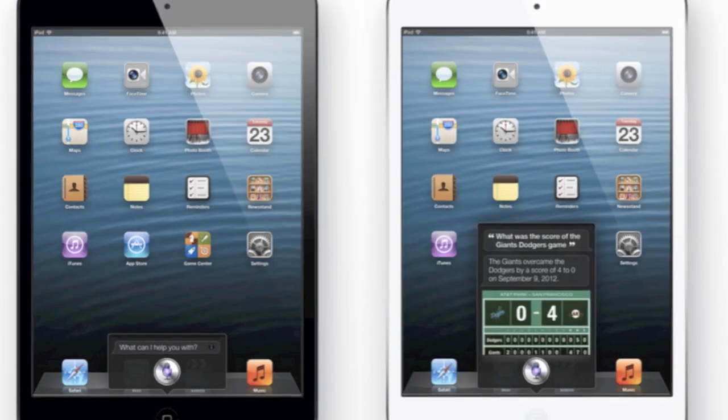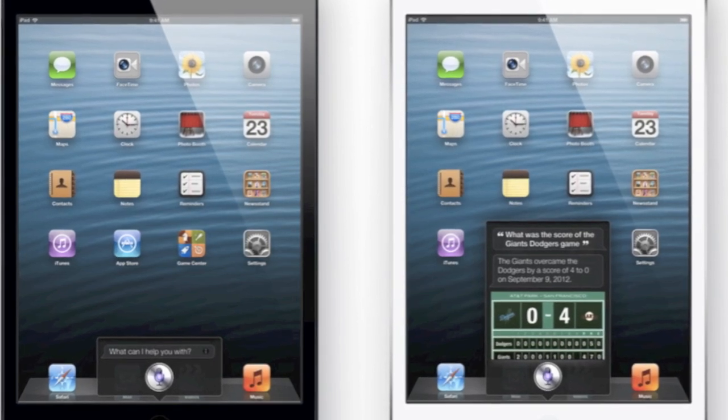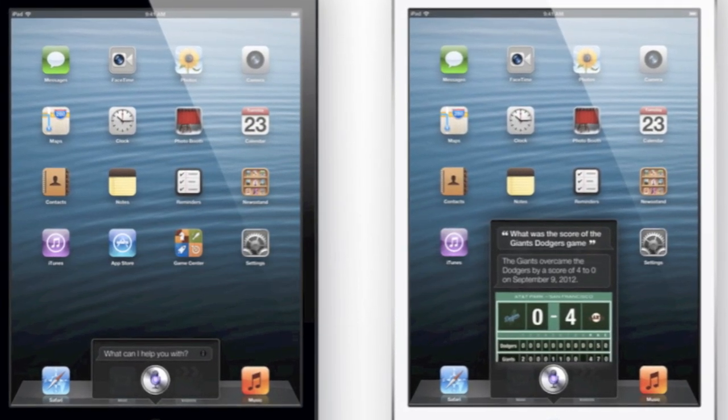FaceTime calls. The iPad mini also has Siri built in, so if you're not familiar with Siri, that's Apple's voice assistant, which is probably the best voice assistant out there alongside of Google's S-Voice as well.